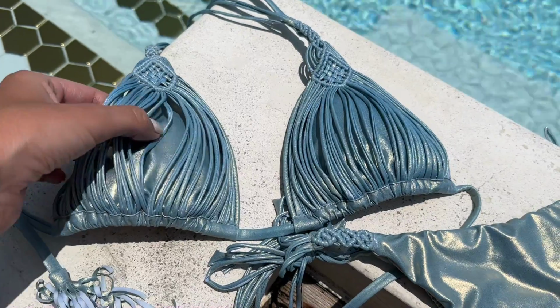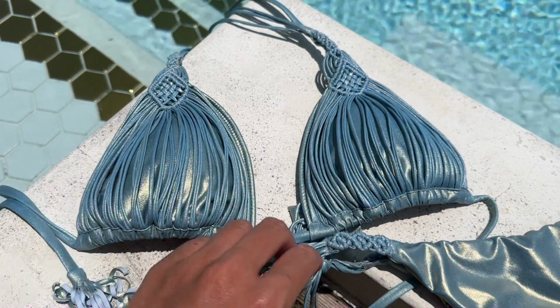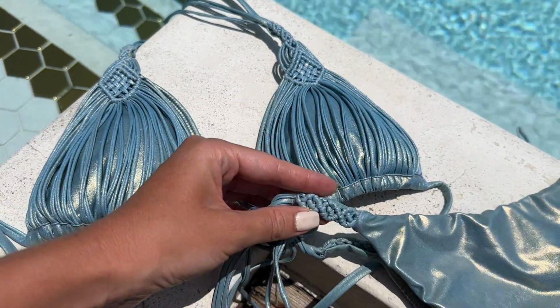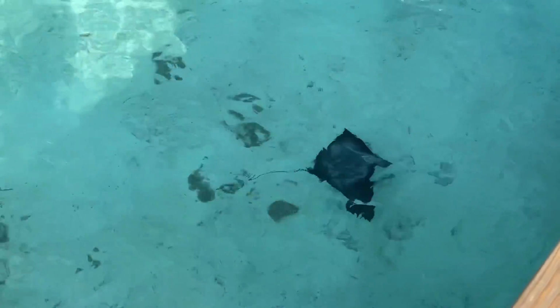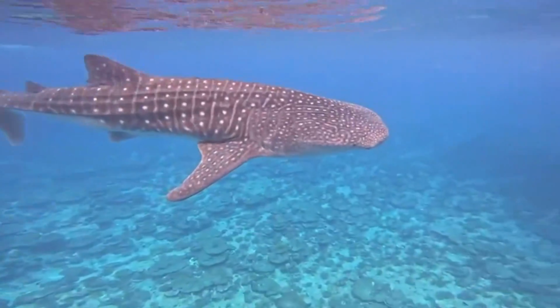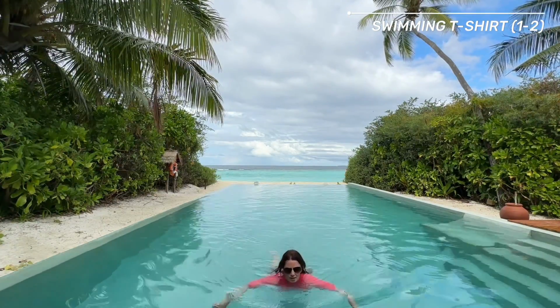A swimming suit is a must, of course, if you're spending a few days in the Maldives. I would advise bringing at least 2 or 3 if you're planning to do swimming activities on a daily basis, and I'm sure you will. If you care about your skin, don't forget to bring a swimming t-shirt, as the sun is brutal in the Maldives.